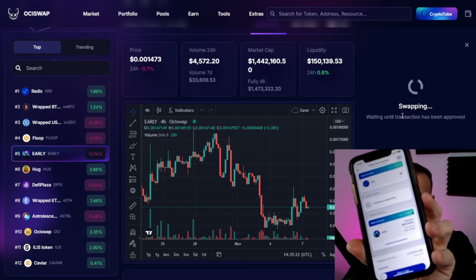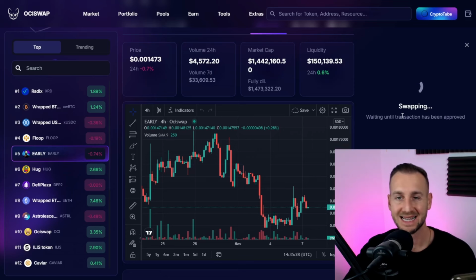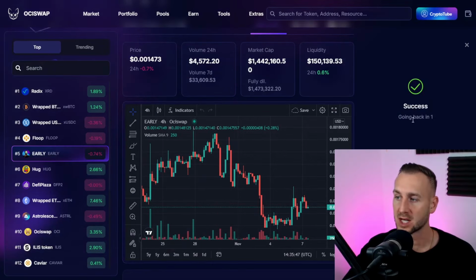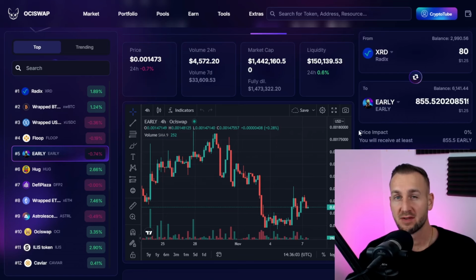So on the mobile, you can see the transaction there. It's going to show you the amount of XRD I'm swapping into Early, shows me the guaranteed minimum I'm going to receive. And at the bottom, it says slide to sign, which is going to sign the message to approve the transaction. If I do that, it's going to reflect this on chain and thus on desktop, as you can see on this page. And now you can see success going back in 3, 2, 1, and the swap has been completed for me.